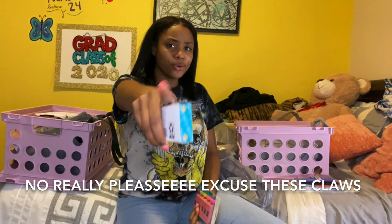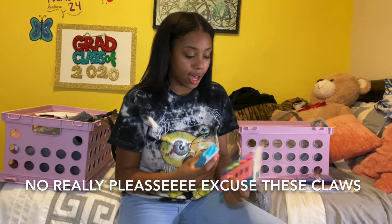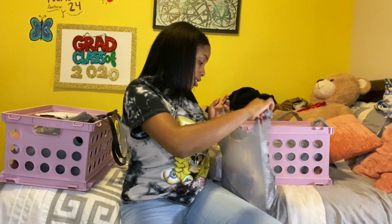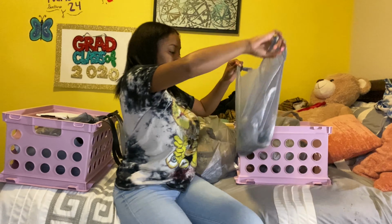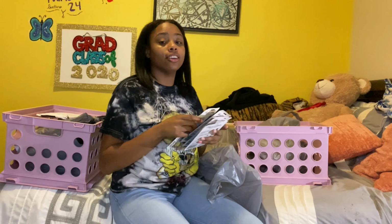You'll have to excuse my nails. I really apologize for that. Had to take it off fast because I have to braid some hair. So yeah, I can't get long nails anymore because a lot of people like me to braid their hair. Y'all ain't ready. Y'all is not ready.